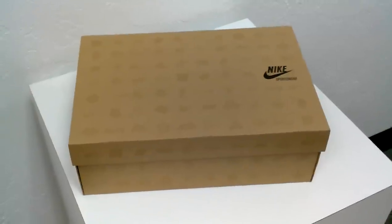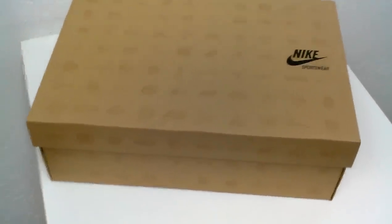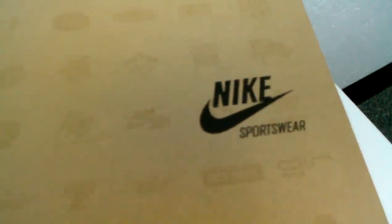We can get straight into it. Right off the bat, we got this brown Nike Sportswear box with all these random custom logos all over it. Some people don't really trip off them, but it just caught my attention earlier. So let's go ahead and spin this around and get into this. It's the Air Max 1 Premium.